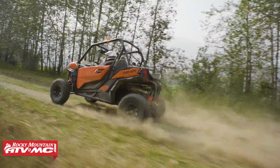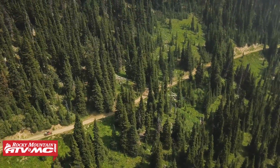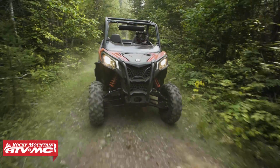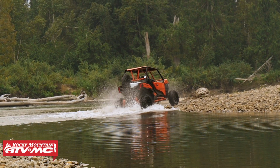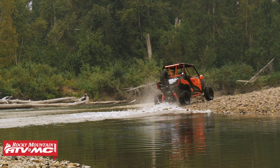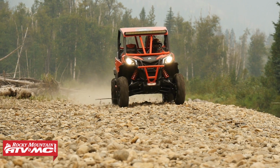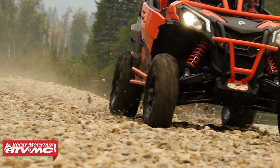And that 75 horsepower 1000 motor is the same one that's in the Can-Am Maverick Trail. So if you've ridden one of those, you'll know what to expect as far as power goes. It's a pretty good engine. It's super smooth and it's got plenty of power. But the 1000R at 100 horsepower really kicks up the game a lot, and it's fast. It's pretty fun, and when you put that thing in sport mode, it boogies.